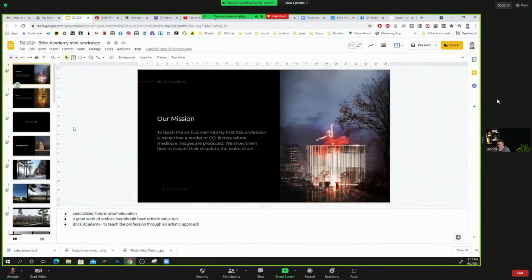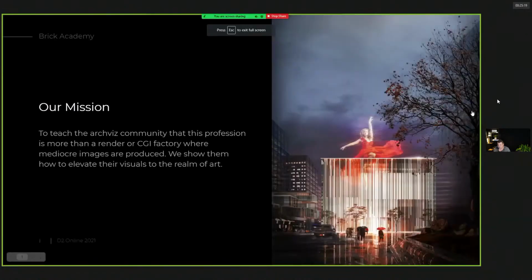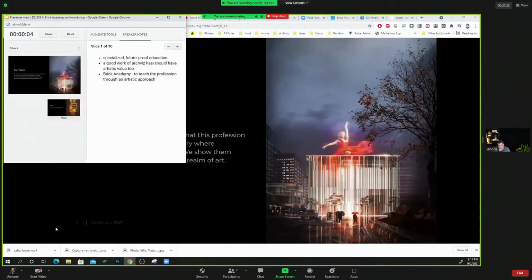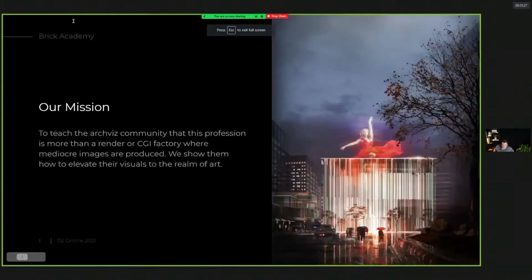Let me hit the present button and probably you will see my screen. So, probably some of you know that in Brick we're doing architecture visualization services for architects. Yesterday I talked about this a little bit.